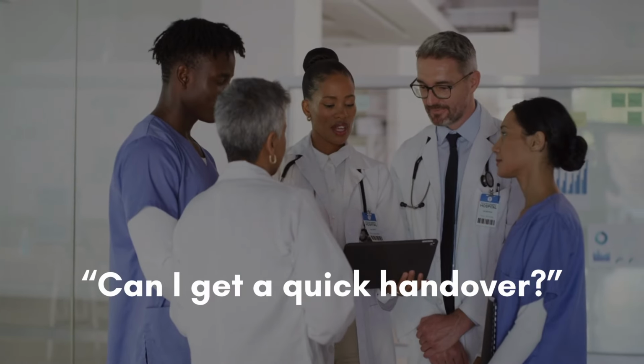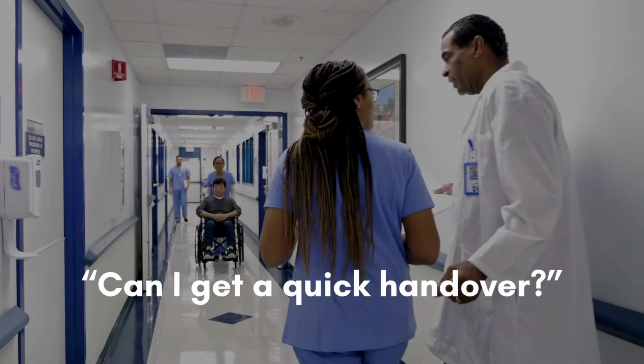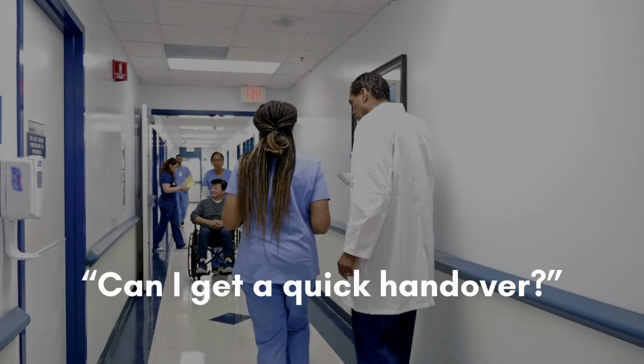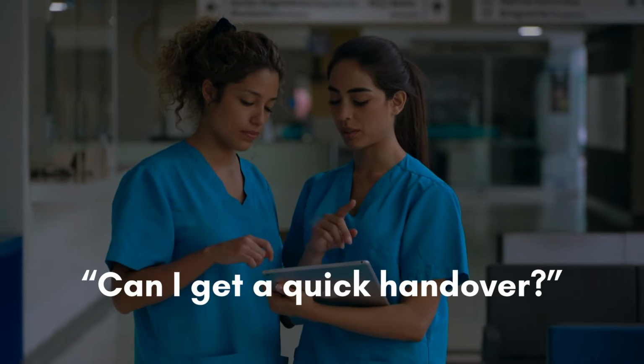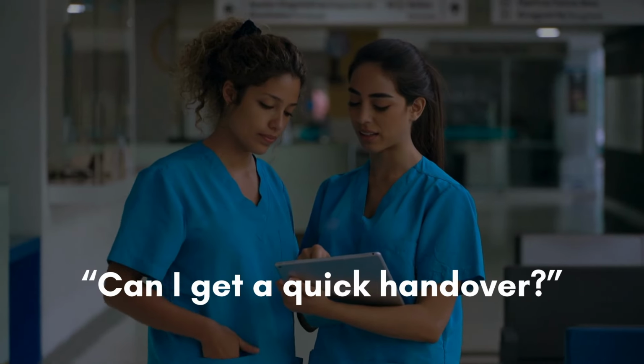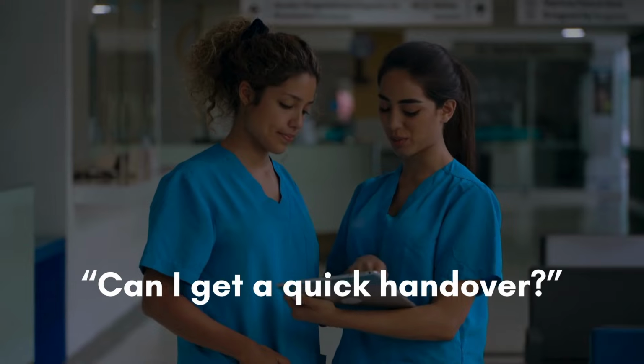Our next phrase is, can I get a quick handover? This is a useful phrase when you're taking over from another nurse or student. Handover refers to the transfer of patient information between shifts. In American English, you might hear change of shift report instead.